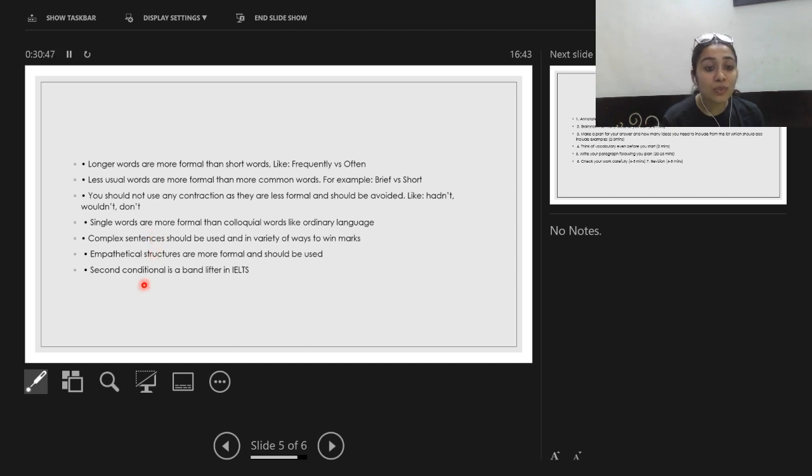Complex sentences should be used in a variety of ways to win marks. As you know, we should use complex sentences. Emphatic structures are more formal. We talked about emphatic structures and reference devices. Basically, emphatic structures make the language very formal when used.